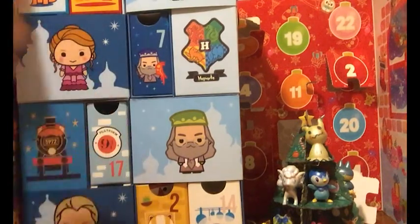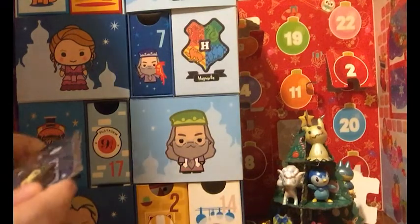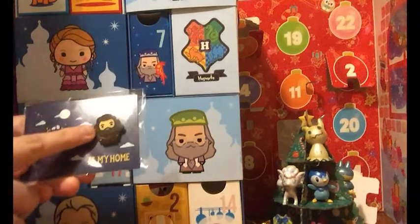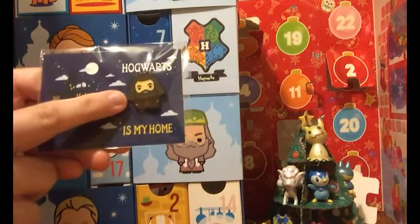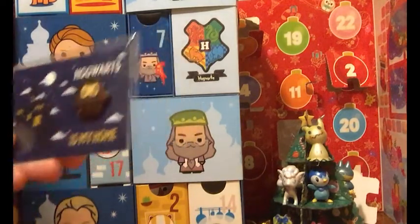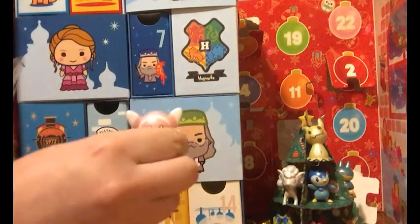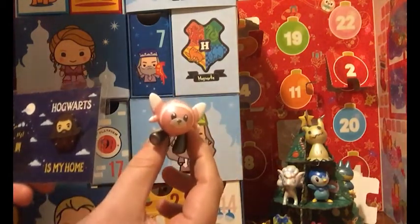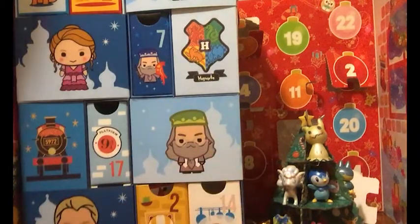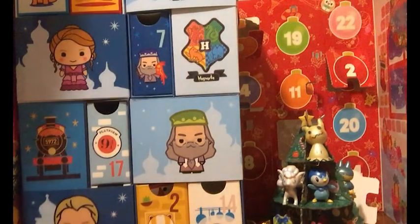Okay. So Hogwarts is my home, and it's a pin of Hagrid, the gamekeeper. That's going to be interesting. So we've got a pin of Hagrid, and we've got a Pokemon that's yet to be identified. I'm going to have to see what type of Pokemon this is first before I make a final decision. But I'll catch up with you guys later when I find out a little bit more and find out what challenge I've got. See you around.